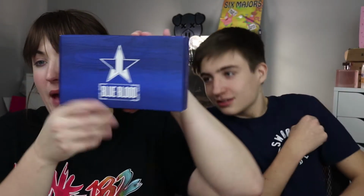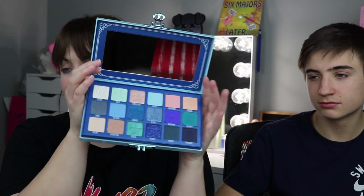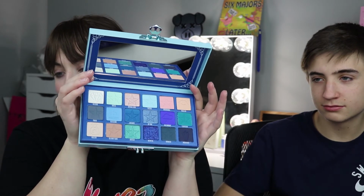So this is the packaging for that Blue Blood palette. I don't want to take it out just because I'm going to give it to someone else. And then this is what it looks like here. And it's got a really, really nice clasp too. I'm going to do some type of tutorial using this coming up soon, just because I just got it. I know it's been out for a while, but this is what the palette looks like as well.